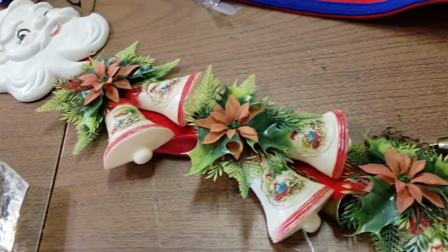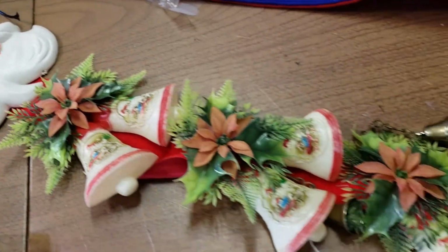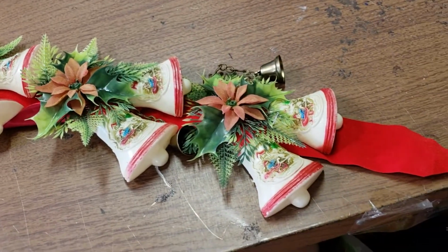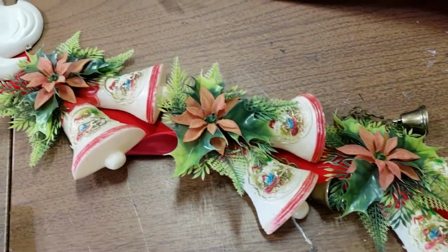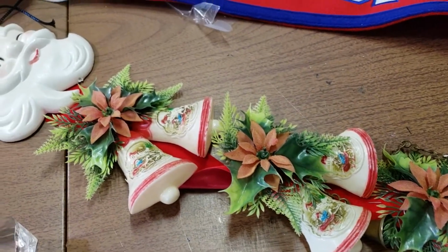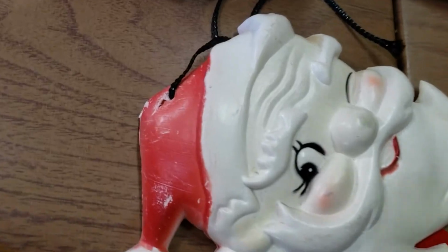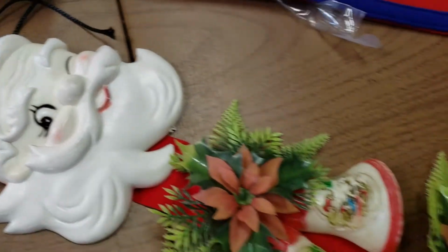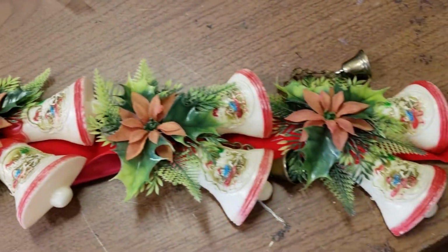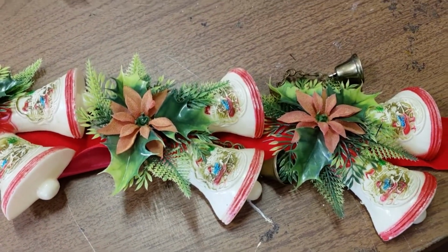This next item is a vintage Christmas ribbon Santa wall hanging or door hanger, and it sold for $14.97 on sale. I've had it up for a year and 3 months. I really thought it would sell faster. It does have some light condition issues, but it's still really vintage and cute. They're all in at $21.77, and I paid $1 for it.